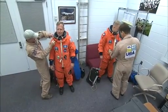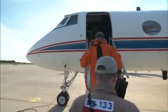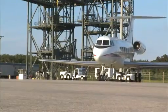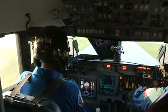In addition to pad and field training, the commander and pilot practice touch-and-go landings in NASA's shuttle training aircraft, Gulfstream jets that have been modified to simulate the orbiter's unpowered high-speed glide at Kennedy's shuttle landing facility.